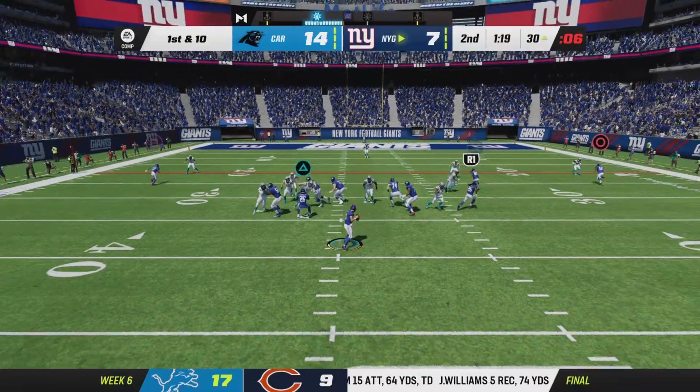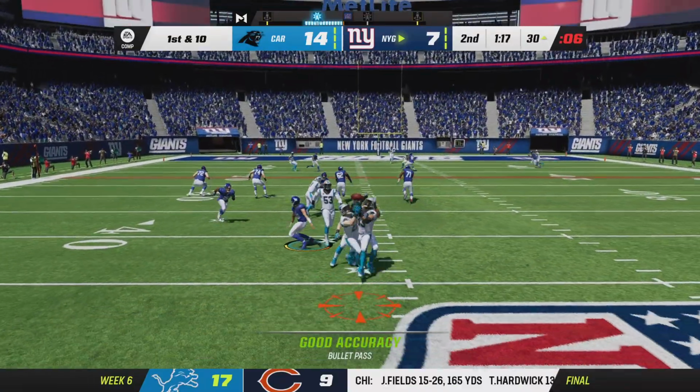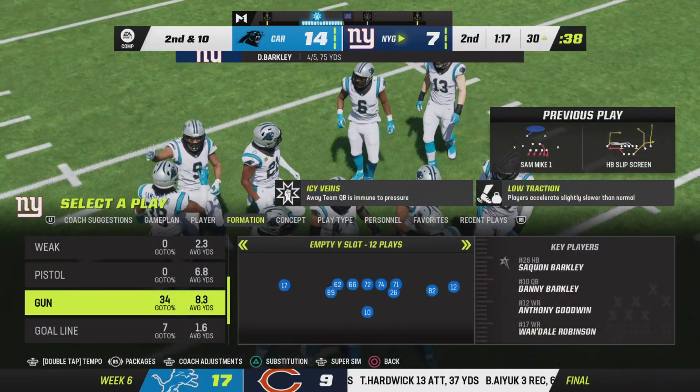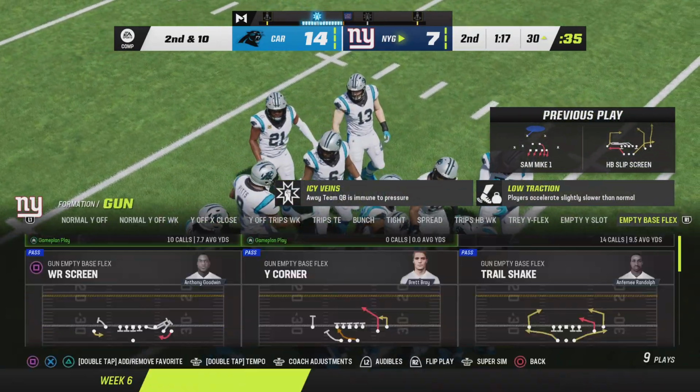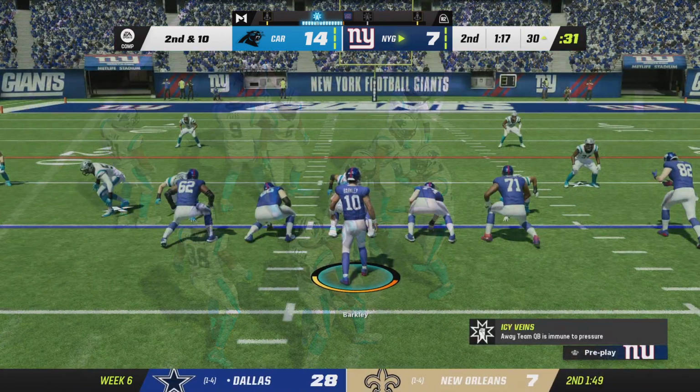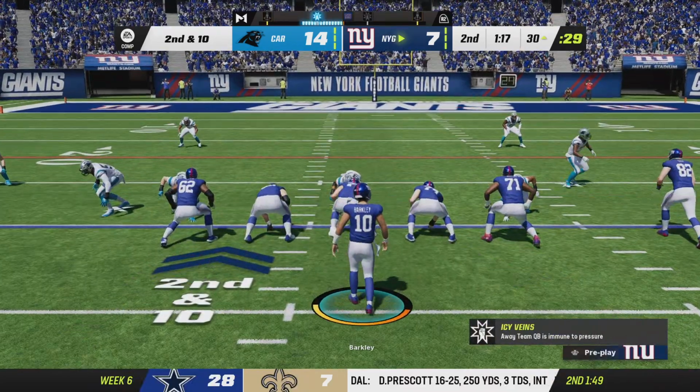Ready. Now Barkley. A quick throw knocked away and incomplete. It sort of looks like they stopped some fight in them on this series because it seemed like things were headed for the red zone. But if this defense gets 2 more stops, they can keep them out of that area.